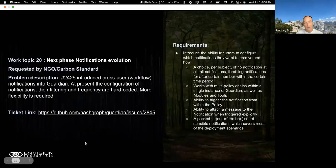Next slide, please. Yes, as we were talking about earlier, we've got cross-user workflows in a single Guardian instance. Previously we were talking about extending that across multiple Guardian instances in a policy chaining situation. But this ticket targets single Guardian instance policy workflows, just improving the functionality. At the moment, notifications are there, but as a user you can't configure them. Normally you'd expect a UI where you say, I want to receive this via email, these as weekly summaries, and these I never want to receive, I want to ignore them. But you can't configure those in Guardian at the moment. So this ticket is about that.